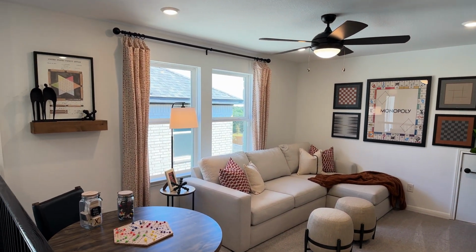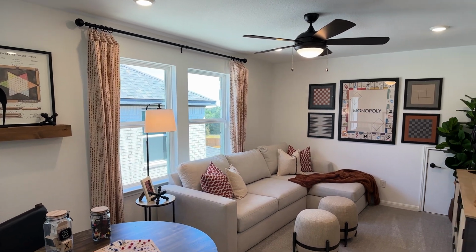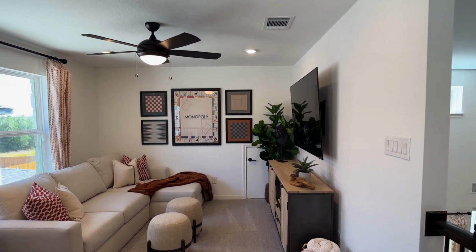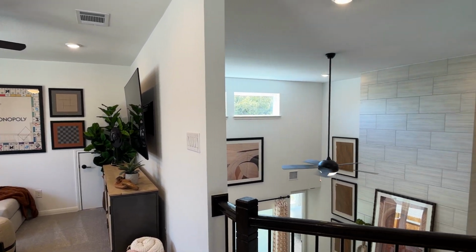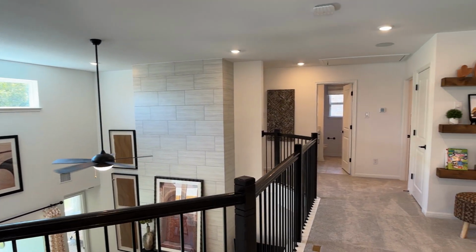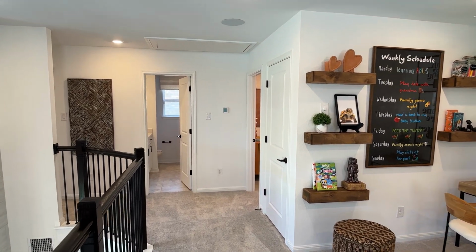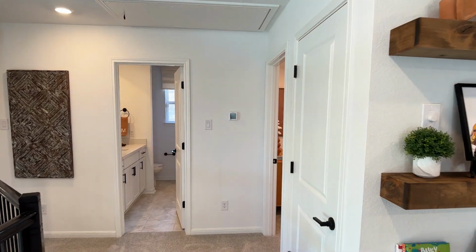And coming to this game room layout, I really like this one, because if you are looking for that separation of space from your living room area, if you want your kids or some of your guests to stay away from the main living area, you can always use this as 2 separate spaces.